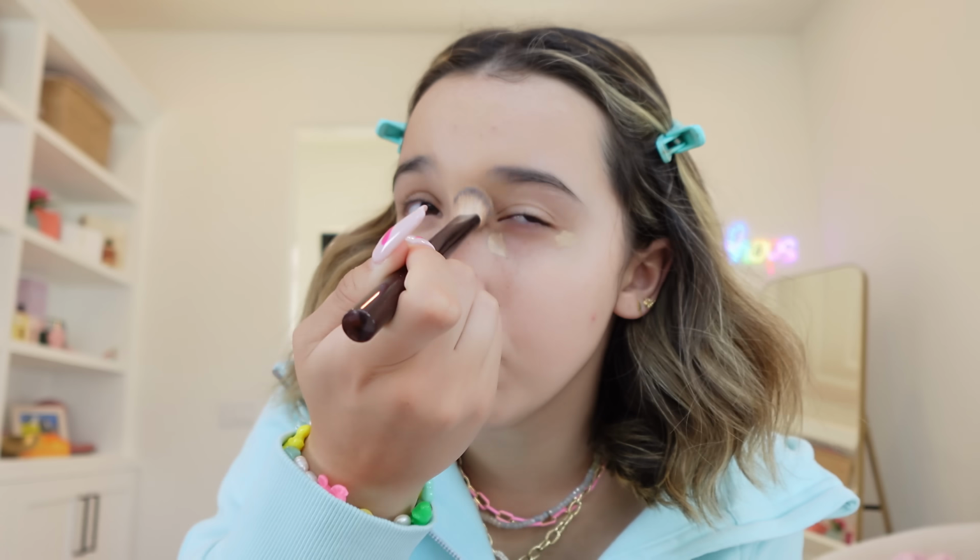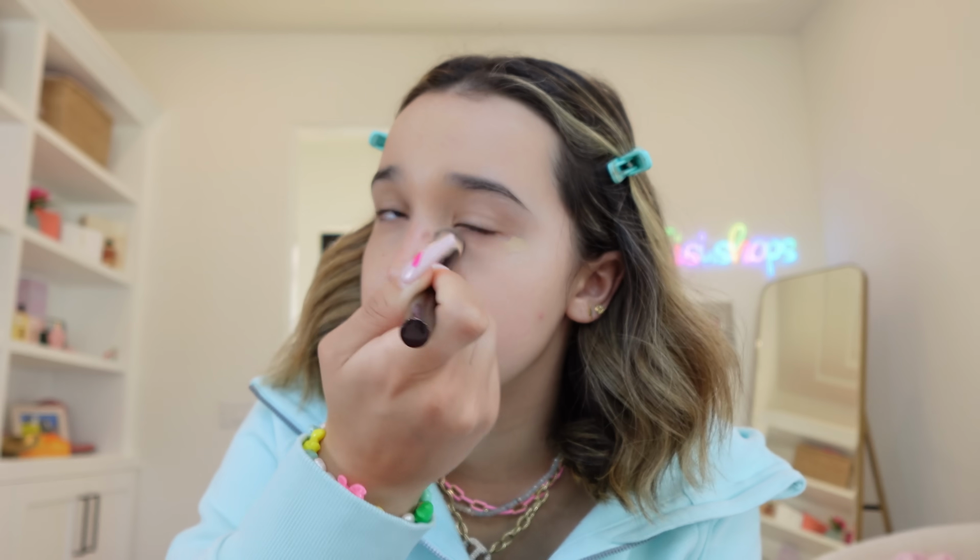Whoa, that blended out like a dream. Do you guys see that? I mean, it's definitely coveragey, but it's blending really well into my skin. I feel like that's a perfect shade match. I'm breaking out right now, so definitely need something like this. Okay. Wow, I actually really like this.